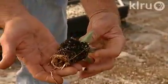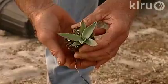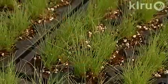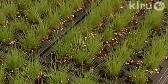Beautiful white roots. That one's ready to go to a gallon pot right there. Oh, it's a pretty sight. That's a celebration every day at Joss Growers, bringing new plants into the world.